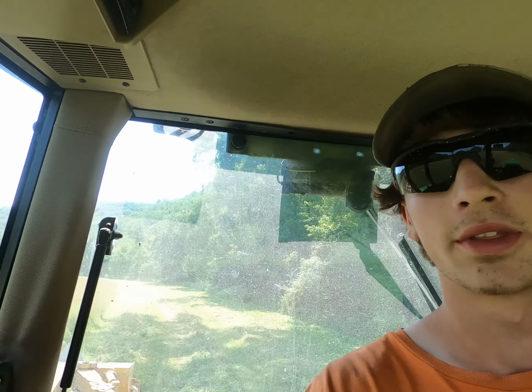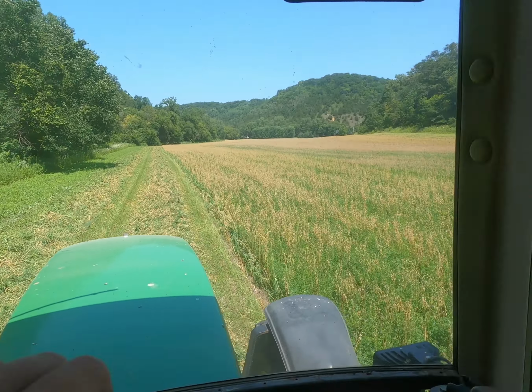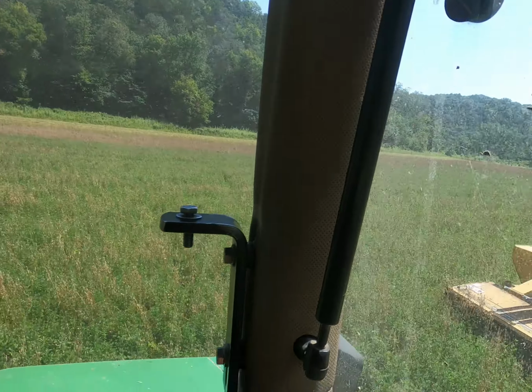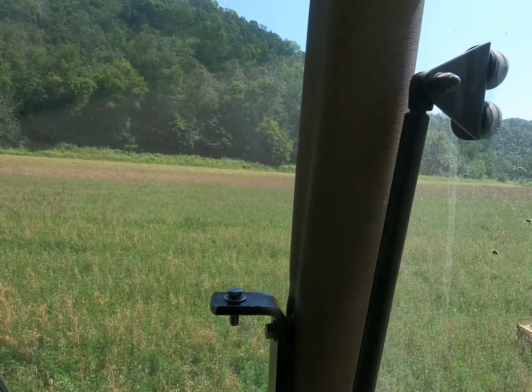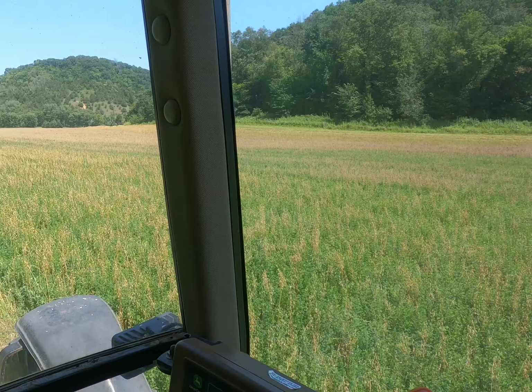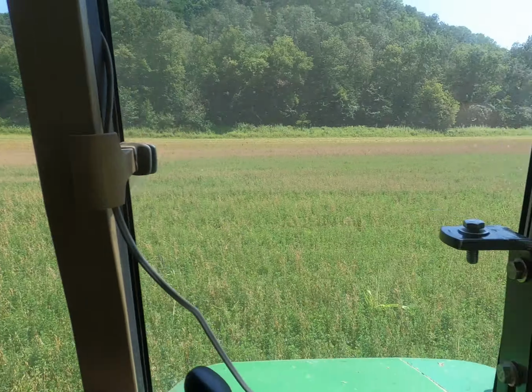Take over cutting the oats and alfalfa, so we're making a third pass around. It's fairly thick out here in some areas. There's a couple areas where it's pretty sandy and there ain't much growing, but out here it's pretty lush.